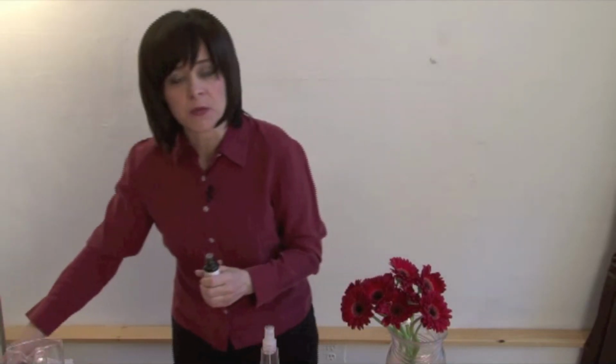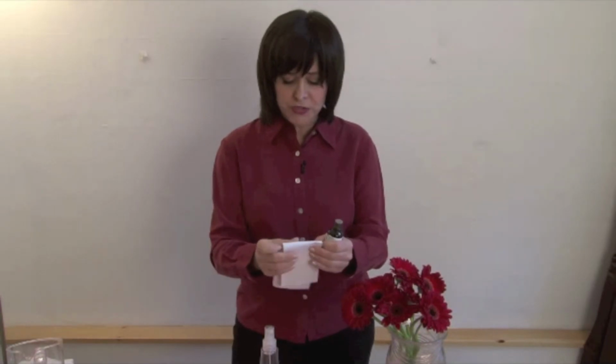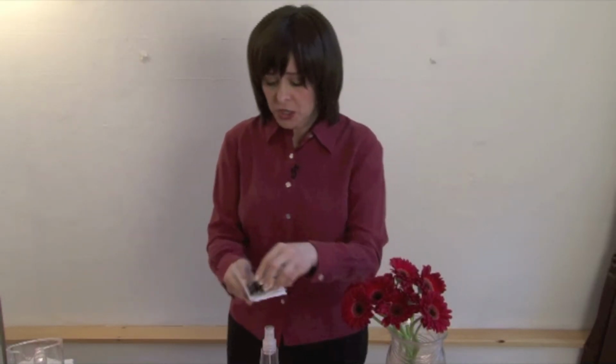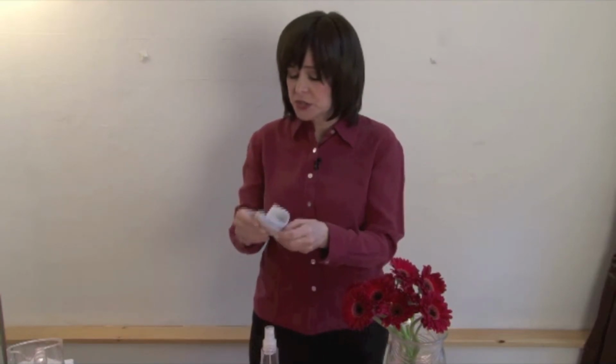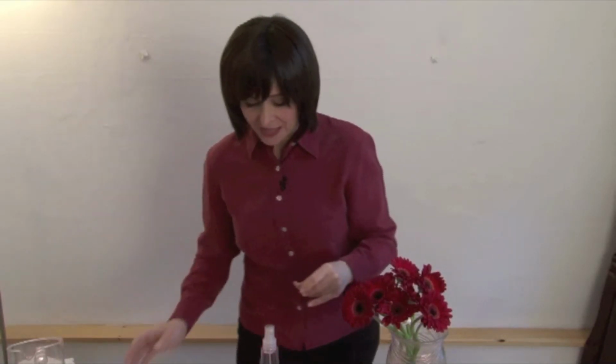You can also take some grapefruit oil. I do this a lot with kids. If kids have some bullies in their class or their teacher tends to be mean to them and they just get really down, you can put some grapefruit oil on a tissue. Your child can fold it up, put it in his pocket, and occasionally just go to wipe his nose and breathe in the grapefruit oil. Kids really love to have that.